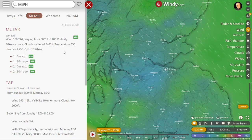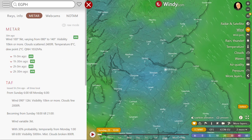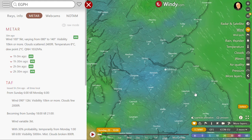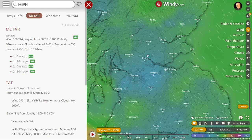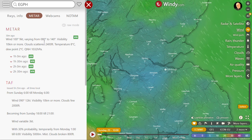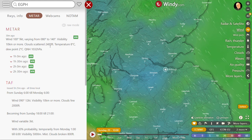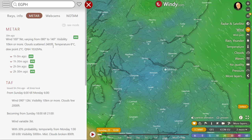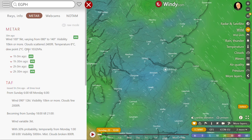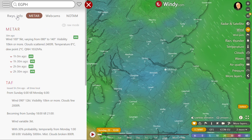Looking at Windy, here's the wind. It's a good stiff wind at the minute, blowing from 100 degrees, that's southeast. And it's coming in fairly stiff. It's varying, however, from 080 to 140. Visibility 10 kilometers or more. There's some clouds at 2400 feet. Temperature is a brisk 8 degrees. QNH 1032, but VFR.